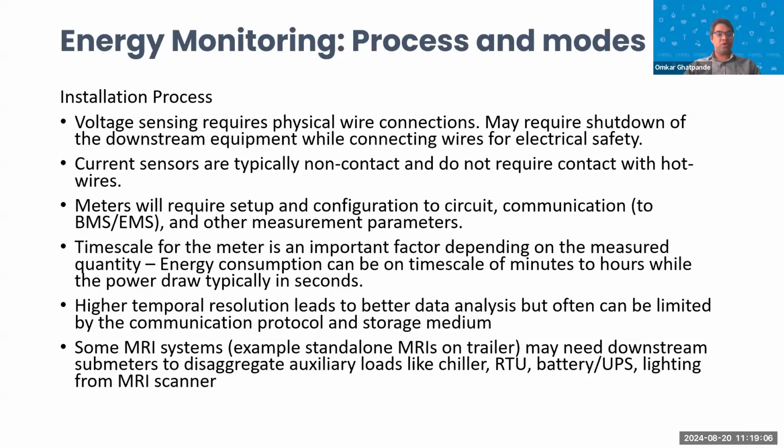And another point to note is that there are some MRI systems, like standalone MRIs on trailers, that may have some other systems that are connected to your MRI main panel, like a chiller, RTU, battery, UPS. So make sure to install additional meters there too to understand what's the MRI's energy use versus other auxiliary loads in the system. Next slide, please.